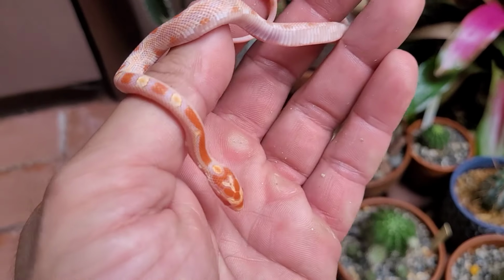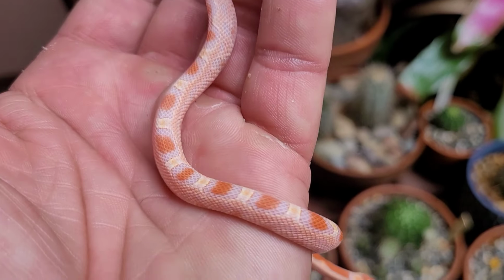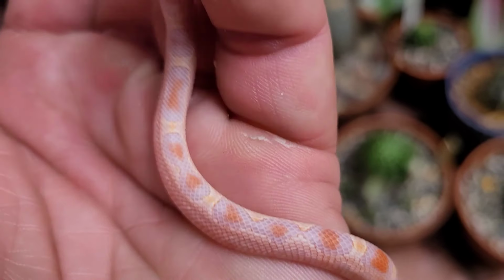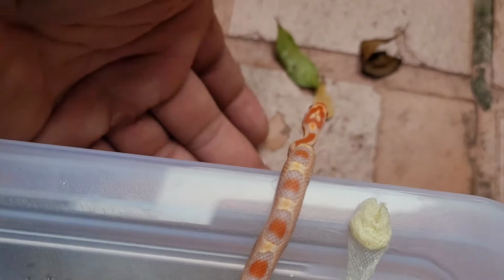All right, so I just got the shed off of this baby. Really looking nice, looking extreme. Look at the whites around those red saddles. This one has like a zigzag by the neck area.